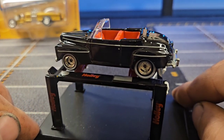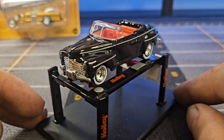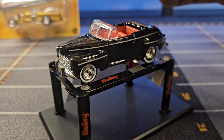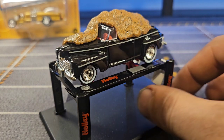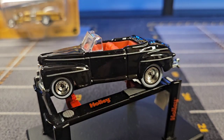I absolutely love this style of car, like the big rolling fenders of the late 40s, or would this be more early 40s? I forget what year this car was in the movie. But yes, as we know, we have our manure piece here that fits onto the car just like so. And it's perfectly cut to be able to clip on.